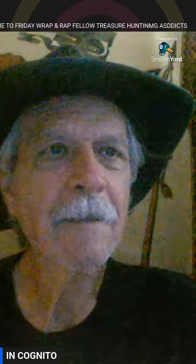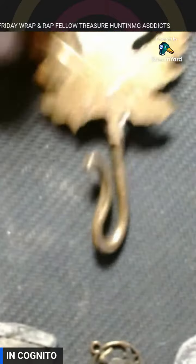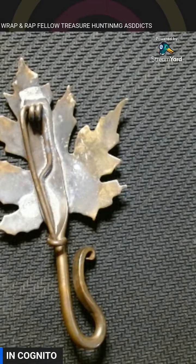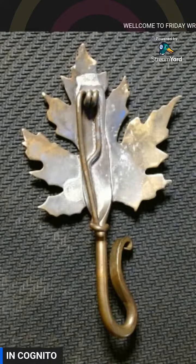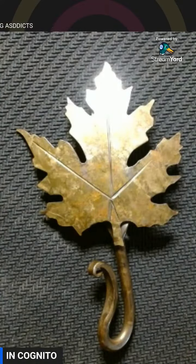Well, let's look at a couple of things. Let's see if I can get a little higher here. There we go. That's the pin that I found. And even this is made like an old pin would be made. I think this was made by a crafter in the Renaissance Fair. And it's made out of copper. It's really cool.